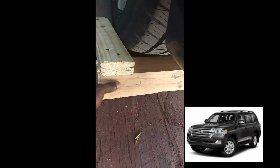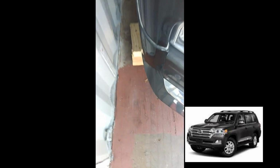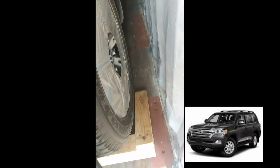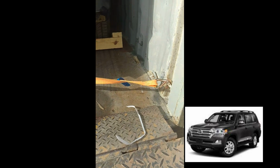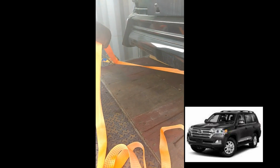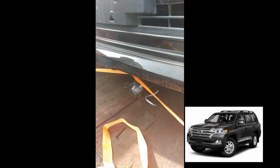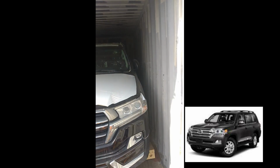That means you see, put wood on the four tires, on the side as well as the back side. All the car sides the same. After that, we put a belt to hold it firm. This is the belt, as you can see. This is how the belt is being put. The car firm. So guys, it is being done in this front side. That is how it is being done at the back side, just to hold the car stable, not moving inside the container. So guys, this is the loading process of the Toyota Land Cruiser 2020 model.